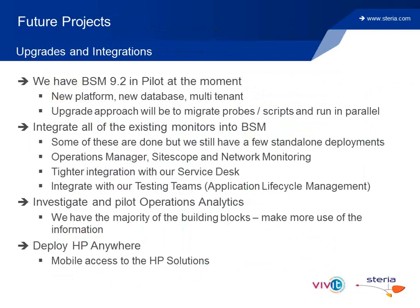We're working with our service management team for a much tighter integration with Service Desk, and we're going to improve the integration we have with our testing teams around application lifecycle management. We're working with HP at the moment on a pilot for operations analytics using the Haven platform. As an HP customer, we are largely based around HP software from a services perspective, so we have a large number of those building blocks. We want to make much more use of the information. And we're also going to deploy HP Anywhere to give mobile access, especially to platforms such as Business Service Manager and the ALM space.